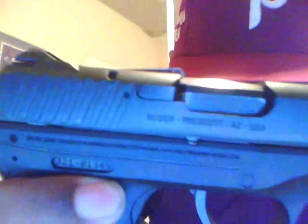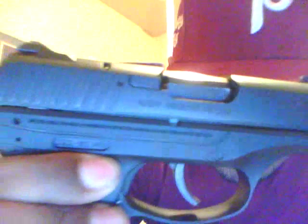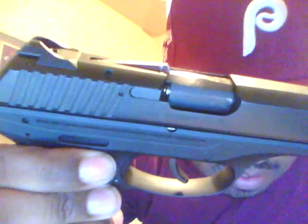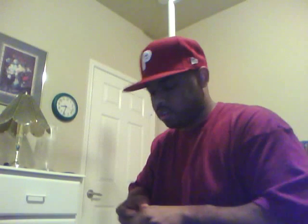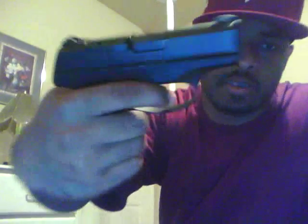Flip that safety on. When a bullet is loaded, you can see the brass right there. You can see the brass in there as well. So, this is a very safe pistol, the Ruger LC9. With the magazine out, you don't have to worry about accidental discharge. And see, I've cleared it. You see that it's clear in there.